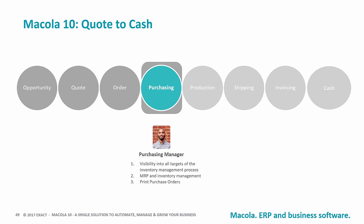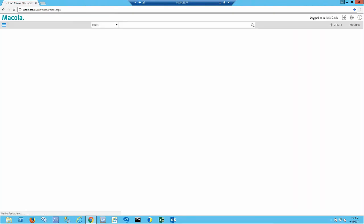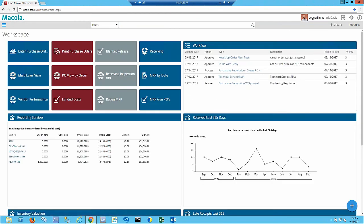We're going to take over the role of Jack in purchasing and assume his responsibilities. So I'm going to log in as Jack. You see Jack's picture in the upper right. His workspace is unique to him. He certainly can configure it any way he wants, but there is that heads-up alert that he's got in his incoming workflows, and he knows if he drills into it that it's related to the SLE series of air compressors. So at night when MRP runs behind the scenes, it produces recommendations for him.